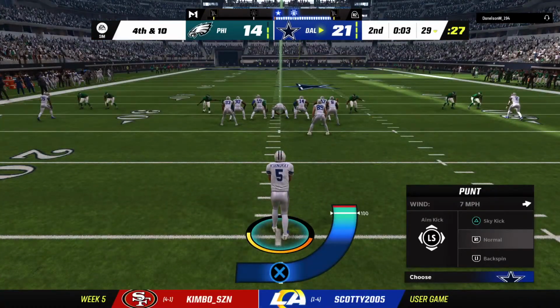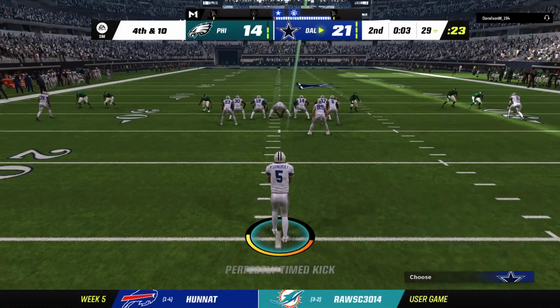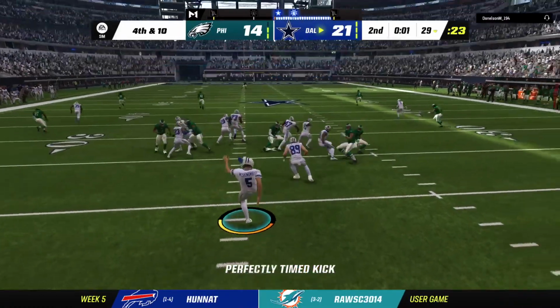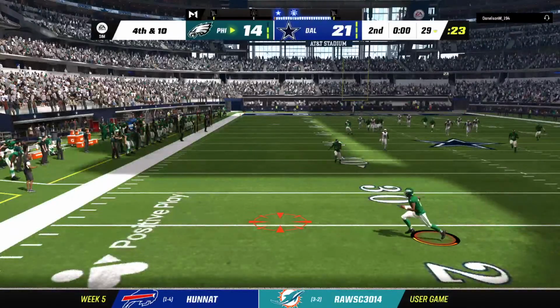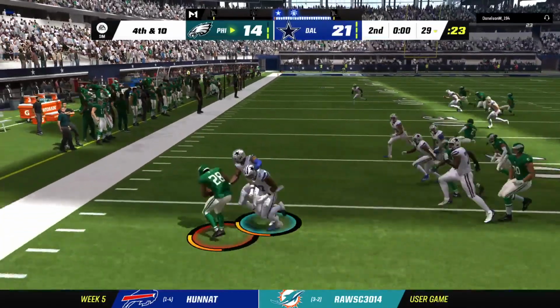Yeah, this is a confident group. At the very least, they're thinking field goal. Yeah, and I don't blame them one bit. I don't think you sit on the ball going into the half when you have a chance to put some more points on the board. This is fielded at the 27.